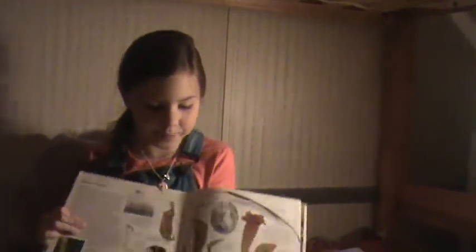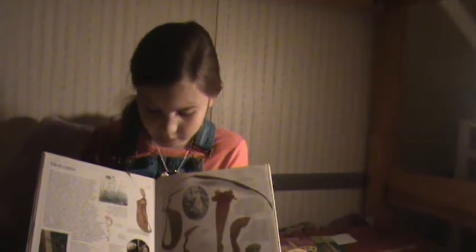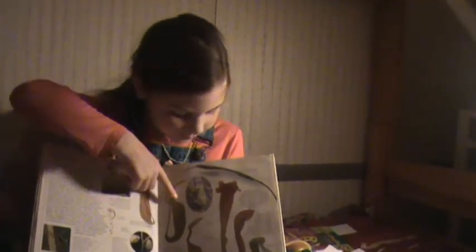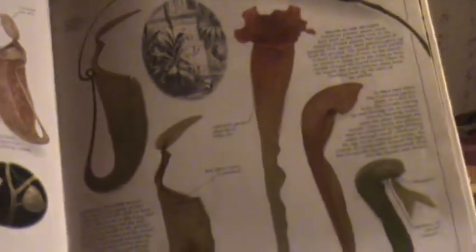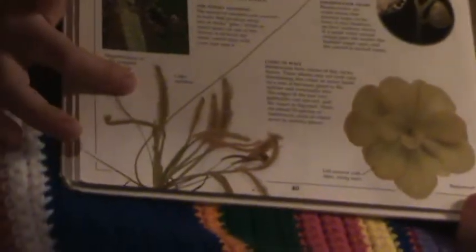There is a pitcher plant. It's a meat eater, like those other plants I showed you. Oh, meat eaters. So this is a hanging pitcher plant and a cobra pitcher plant. And this one's called a butterwort and a Cape sundew. So those are those.